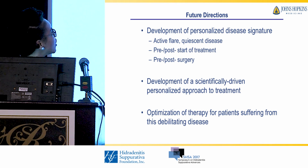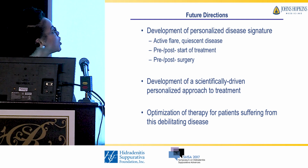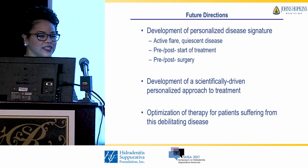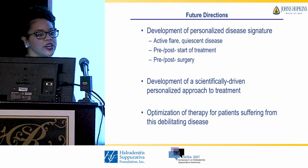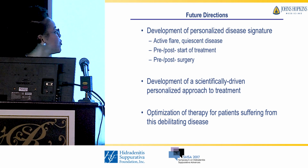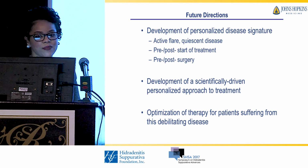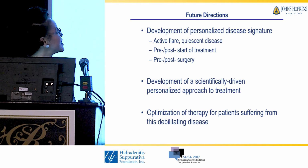So future directions for us, of course, a lot of you have alluded to this whole personalized approach to HS, where perhaps we could look at an active flare or a disease that's pretty quiescent, and then look at it pre and post treatment and try to really get an understanding of that particular person's disease and tailor the treatment for that person. And like I keep saying, just to optimize the therapy for the patients who are suffering from this debilitating disease.